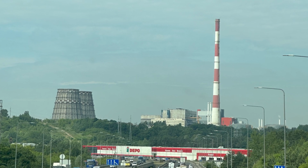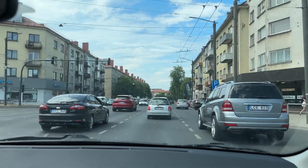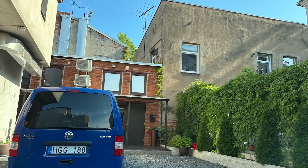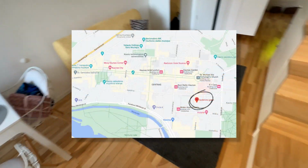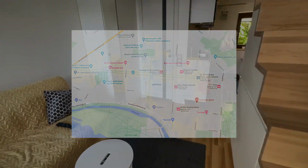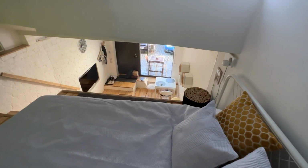Well, the trip started with a drive from Vilnius in the middle of the day. It was in the middle of June, and so it was pretty hot and sunny. We arrived at this apartment-style property reserved through Booking.com called Jolie Apartments. The location was fantastic and less than 5 minutes walk from the start of Laisvės alėja. As for the place itself, I loved this loft and upper bed arrangement.